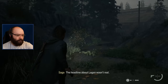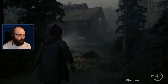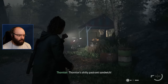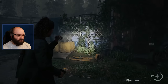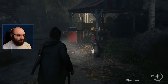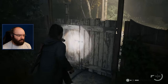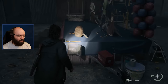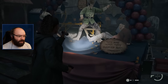The headline about Logan wasn't real. Don't think about it. The cult has the clicker. Get it? Fix this. Oh my god, stop. Be in there later with bolt cutters. Knife stabbing again and again.